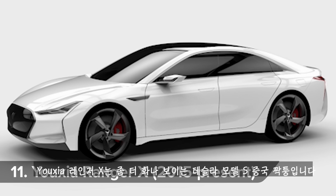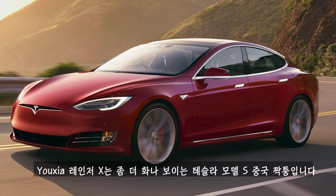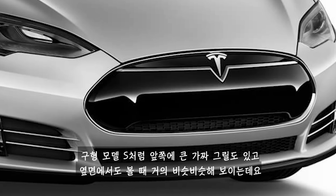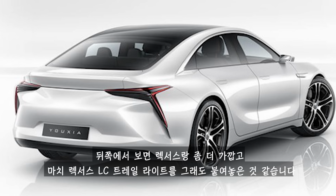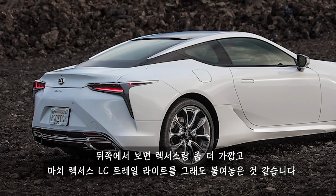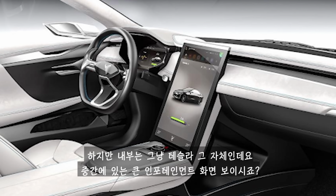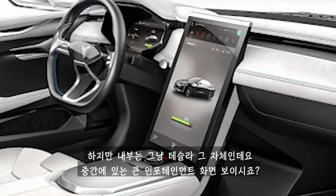The Uxia Ranger X is an angry looking Chinese copy of the Tesla Model S. The front's got the same big fake grille as the old Model S, and it's got a pretty similar side profile too. The back end though is a little bit more Lexus-y, kind of like they nicked the brake lights off a Lexus LC. However, inside it's back to being all Tesla again. Just check out that massive central touchscreen.